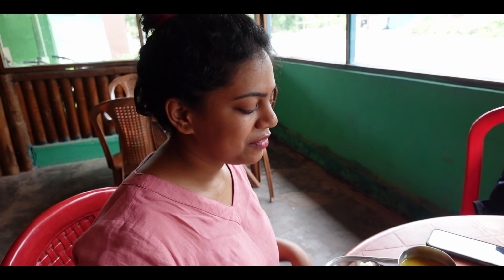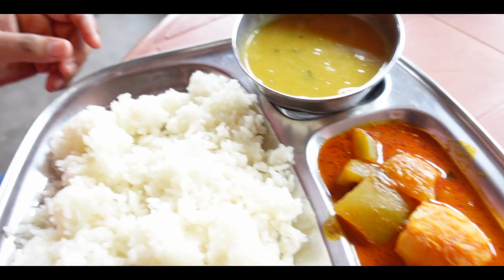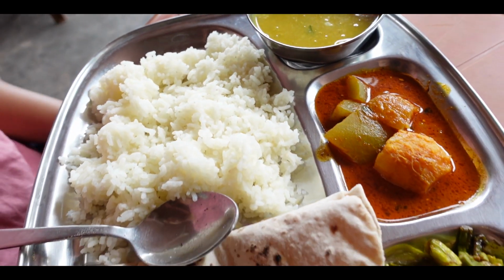We're sitting under the fan, cooling ourselves down and preparing ourselves to nicely eat the thali. Very, very hungry, by the way. Yeah. We just got our food. We've got some rice. We've got 2 chapatis. We've got some dal. We've got something like a sambar type, but it has vegetables. And we've got cluster beans curry as well.